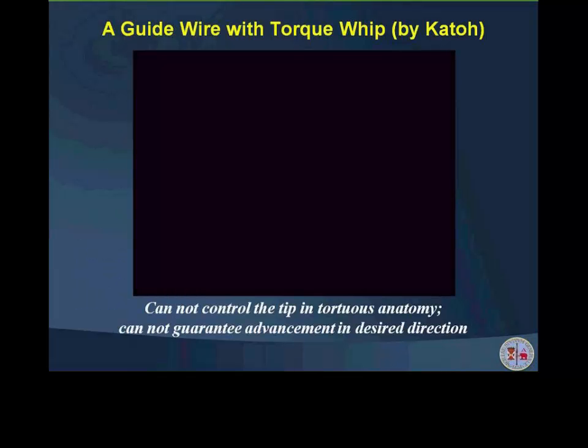As you know, this is basically the way of using wires in the past. We were using wires that have torque whip response. These were wires where we were not able to control the tip in tortuous anatomy. As you can see from the jump of the tip of the wire, this is a brisk jump, which of course needs a lot of maneuvers from the proximal end, a lot of expertise.